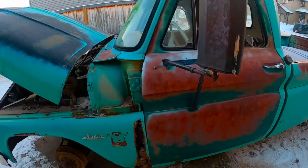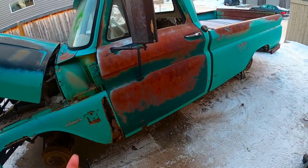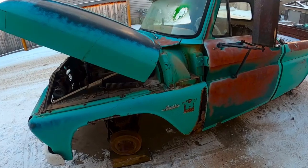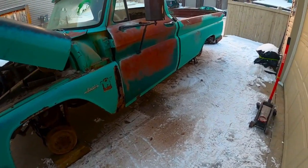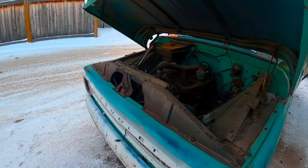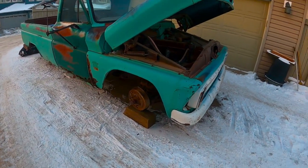Anyway, so I got that panel off. I'm gonna run down and see if I can get some paint match for that and just kind of tidy up that door a little bit. Also got all the tires ripped off. I hope my neighbors don't hate me for this, but I'm doing it for them.